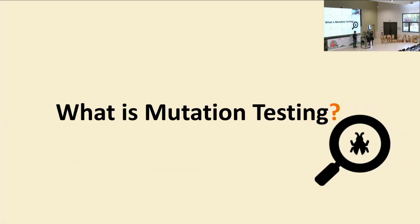So the first question we want to answer: what is mutation testing? What does that mean? Mutation testing is a technique that helps us to evaluate the effectiveness and the efficiency of our test suite beyond the lines of code that have been executed. Simply put, I'm testing my tests.